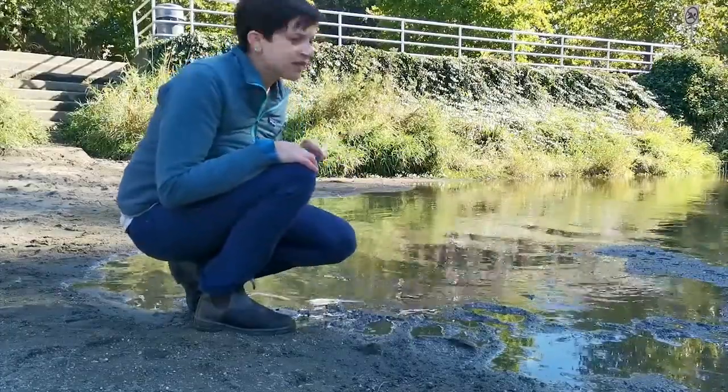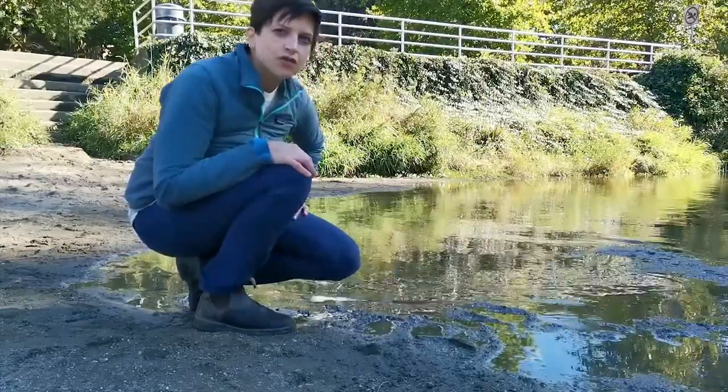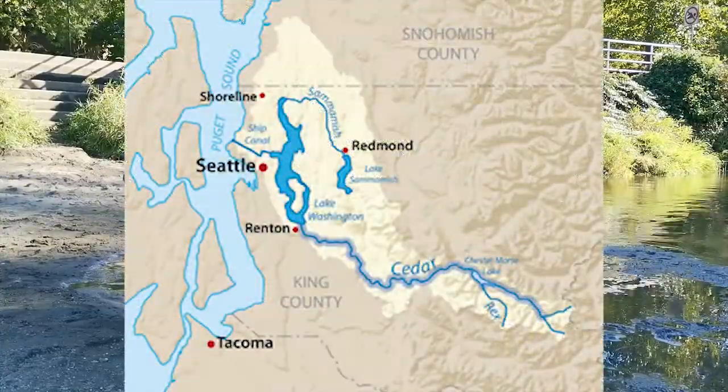Right here, we're at the Cedar River. This is the water that supplies most of Seattle with drinking water. And the Cedar River, believe it or not, is a salmon-bearing stream. It's right in the middle of Renton, Washington.